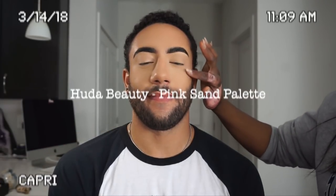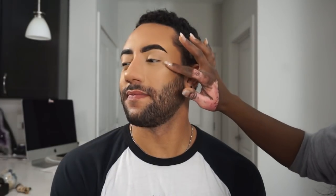So Huda Beauty actually sent me these highlighter palettes. So I'm going in with the Pink Sand palette, which is the lightest one, and I'm using the shade Capri on his cheekbone and basically all over his face as the first highlighter.